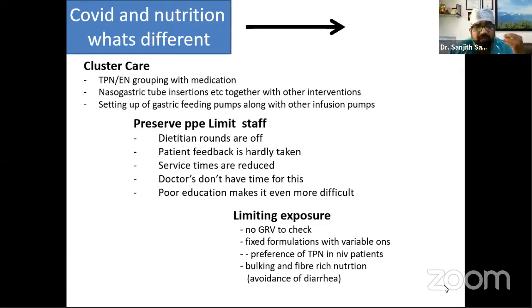Now, what's also very, very different for the nutrition world is that dietitian rounds are almost off now. We aren't getting dietitians coming in, and that's probably because of the lockdown, and two, because of the fear of having problems if they get inside, because they aren't really ready to wear personal protective equipment. It is a difficult task for a dietitian to get in and take rounds with us as of now. So we are facing these problems where dietitians aren't joining us on rounds.